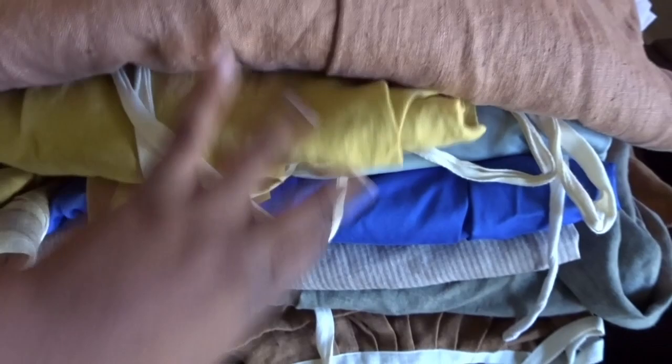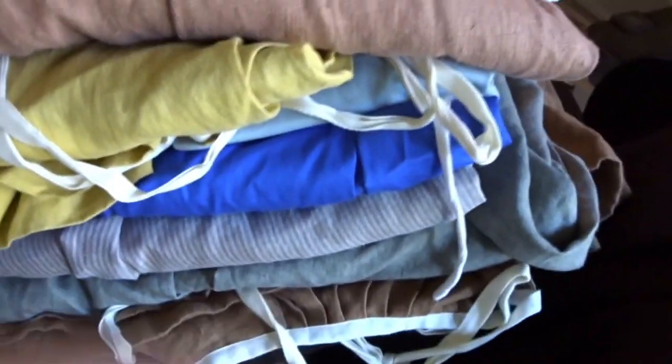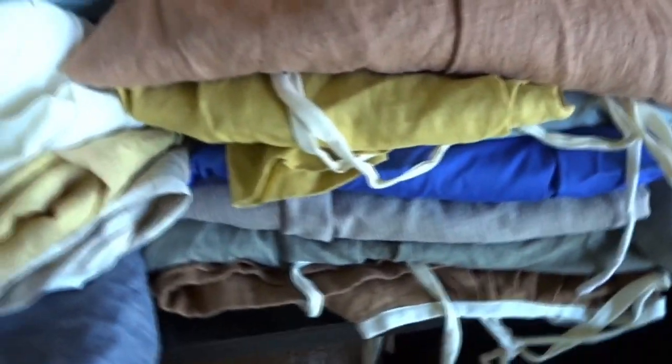And then we have all of these aprons. Let me actually count these. 1, 2, 3, 4, 5, 6, 7. I have 7 aprons here. And then we have a whole bunch of petticoats. We have 1, 2, 3, 4, 5, 6, 7 petticoats.